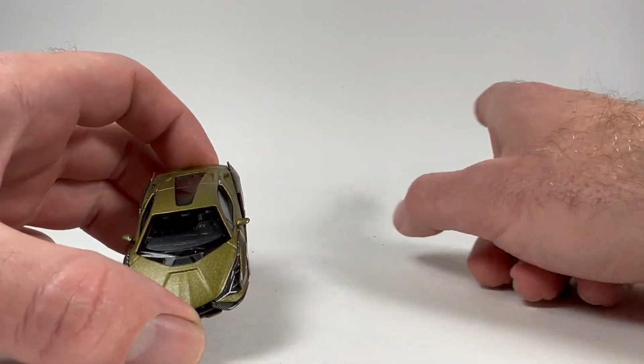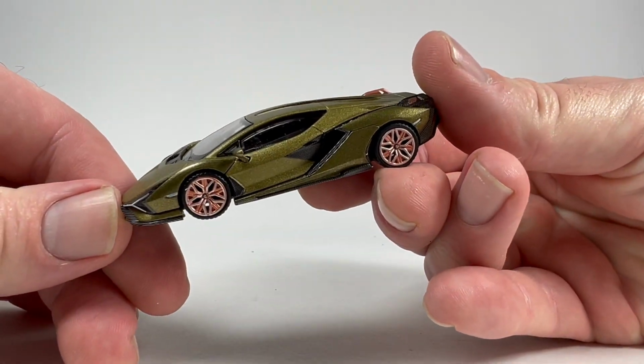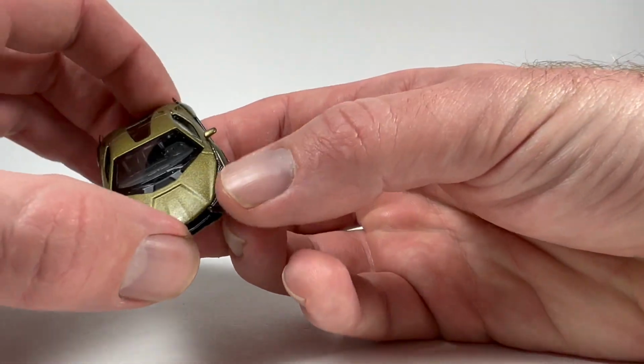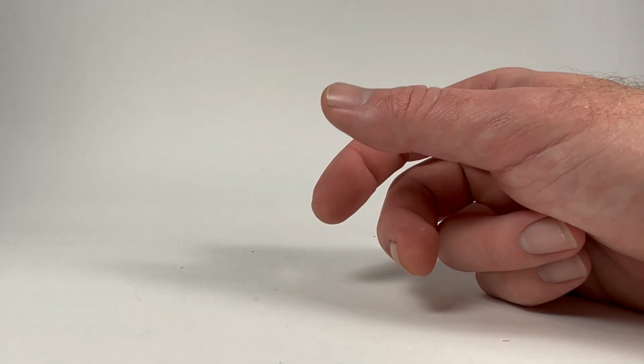I already took really cool pictures of that other Lamborghini. I did not post them yet because I didn't edit them. And now I don't know if I'm just going to toss them and take pictures of this model. What should I do? Well, you have to stay tuned to my Instagram to find out. All right. Let's carry on.